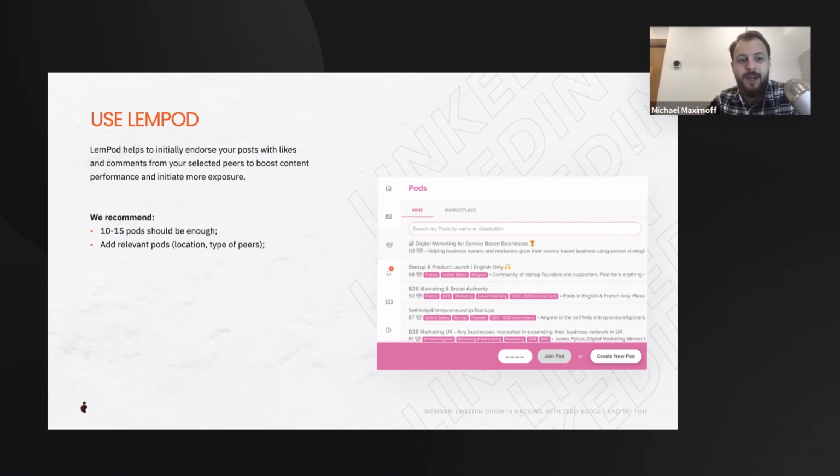And then keep pods with at least 70 to 80 people in them. Whenever you have a pod, you can request access, and once you are granted access, you can see how many people are in the pod. There are some pods with 20, 30, 40 people, and you're paying the same $5, still, even if it's 40 or 80. Obviously, if you are in the pod where there are 80 people, you can have more engagements, right?